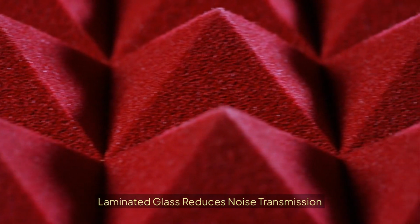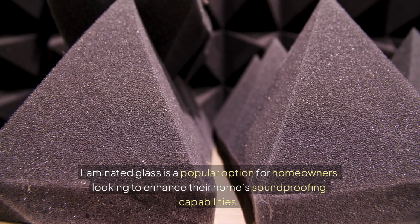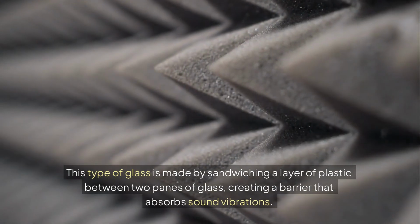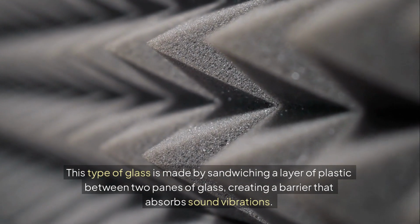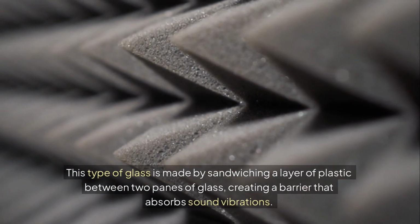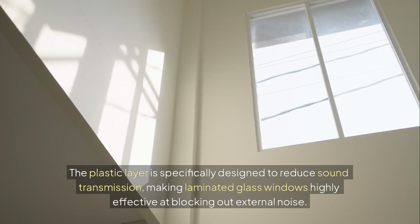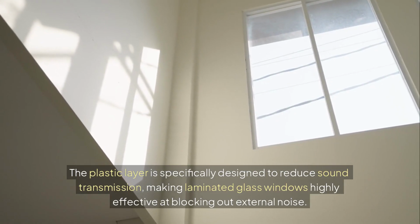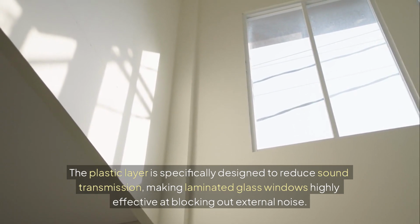Laminated glass reduces noise transmission. Laminated glass is a popular option for homeowners looking to enhance their home's soundproofing capabilities. This type of glass is made by sandwiching a layer of plastic between two panes of glass, creating a barrier that absorbs sound vibrations. The plastic layer is specifically designed to reduce sound transmission, making laminated glass windows highly effective at blocking out external noise.